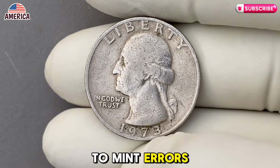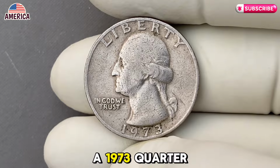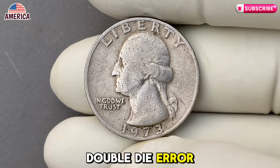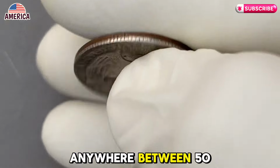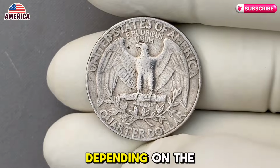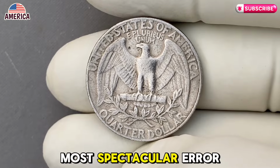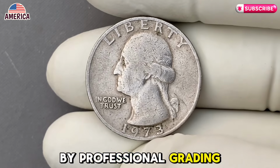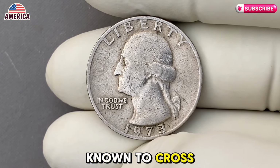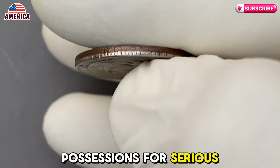When it comes to mint errors, things get really exciting. A 1973 quarter with a clear double die error, an off-center strike, or a repunched mint mark can sell for anywhere between $50 to several $100, depending on the rarity of the error and the coin's condition. The rarest and most spectacular error coins, especially those certified by professional grading companies, have even been known to cross the $1,000 mark at auction, making them prized possessions for serious collectors.